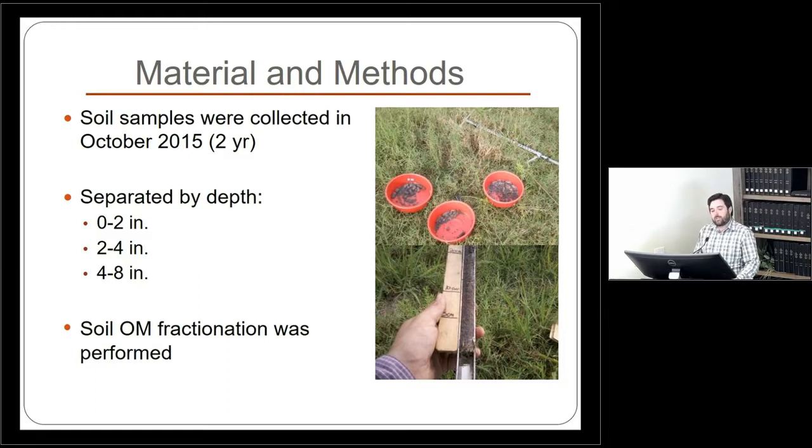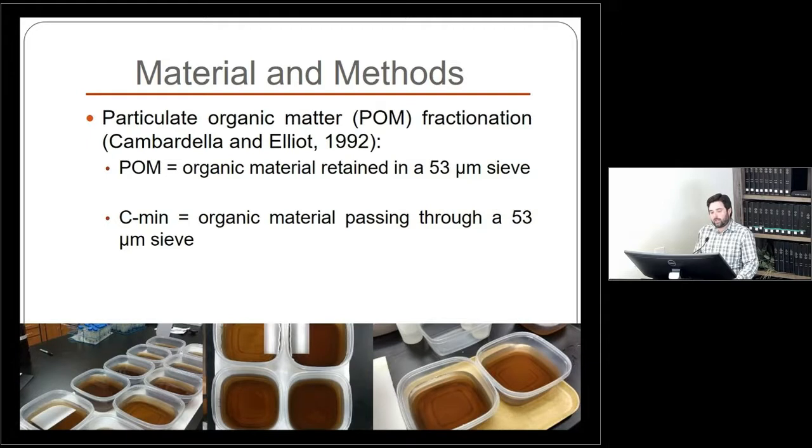So we first separated what we call particulate organic matter, and the separation is simply a dispersion of a soil sample and a washing of the sample over a 53 micrometer sieve. So the portion of organic matter that was retained in the sieve is considered to be the particulate organic matter, which is much more recent than the passing fraction, and the passing fraction is considered to be the organic matter associated with the mineral fraction.